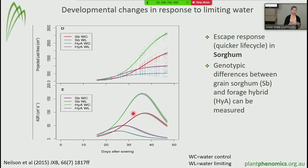So the plants almost follow an escape response. They know, I don't have enough water to invest in too much biomass, I need to hurry up and flower earlier. And that we can measure just from the growth rates. We don't actually have to physically look at flowering time or the Zadoks scores or other developmental scores. We can get that out of the images. We can also see, for example, that that shift differs between the two different varieties we had in this case.